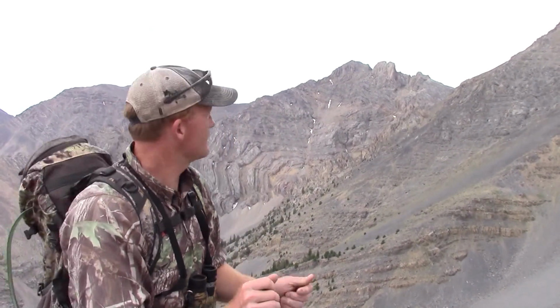Now we just have to see if we can navigate up through these rocks. Not having done this, I'm not quite sure what we're going to run into, but I think it's definitely possible. But as you can see back there, just incredible peaks out here. They've really got some neat formations. So it's pretty country while we're out here.